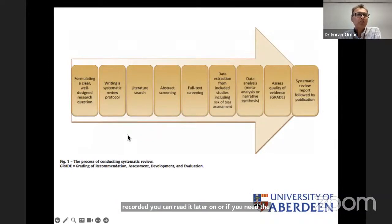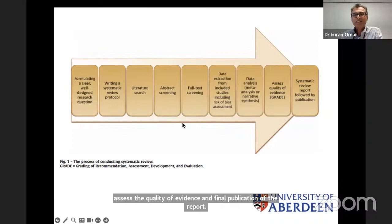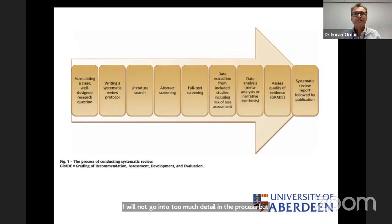Now, this is the process of doing a systematic review. We start with a question. For renal cancer, it will be in PICO format, as I mentioned earlier in my example. Then we write a protocol. The protocol is registered, or we strongly encourage authors to register a protocol. Normally, a protocol is registered on Prospero, but a Cochrane protocol is registered at the Cochrane Library. Then we do a broad literature search. Normally, we use at least 3 databases for a proper systematic review. This is followed by abstract screening, full text screening, data extraction, data analysis, and then we assess the quality of evidence and final publication of the report. I will not go into too much detail on the process, but if there is interest, I will be happy to answer during the question session.